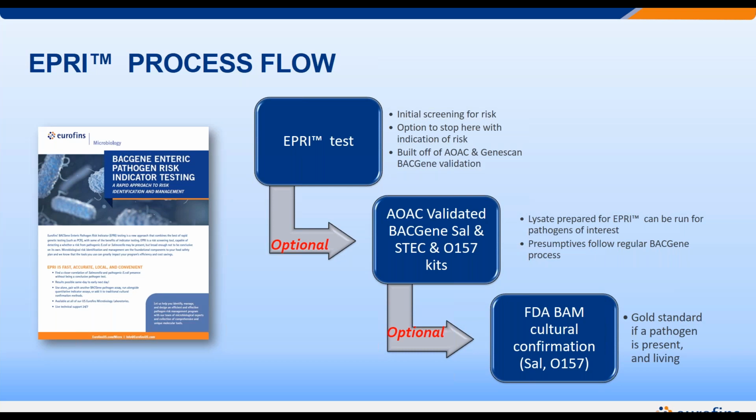Another option after that is that you can choose to go to culture confirmation. So why, for those who maybe are not as aware of PCR methods, is that still the gold standard? It is to know whether or not the organism is living, because DNA can be detected on PCR even if the cell may be non-living. So culture confirmation lets us know that yes, the signal was there and the organism is living. The EPRIT method allows for that as well. So it gives you a lot of different flexibility and options of where and when you want to stop in the process.